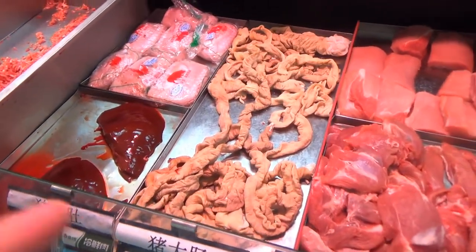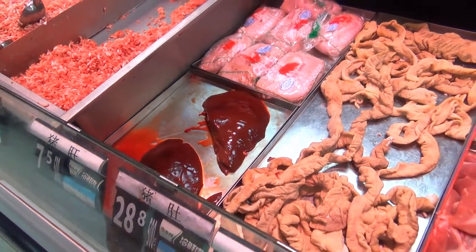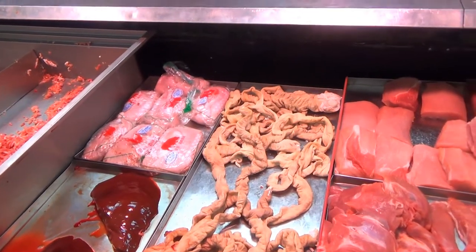You can also buy intestines here. Yeah. And you can buy a liver just out and about. But here in China, many people eat this.